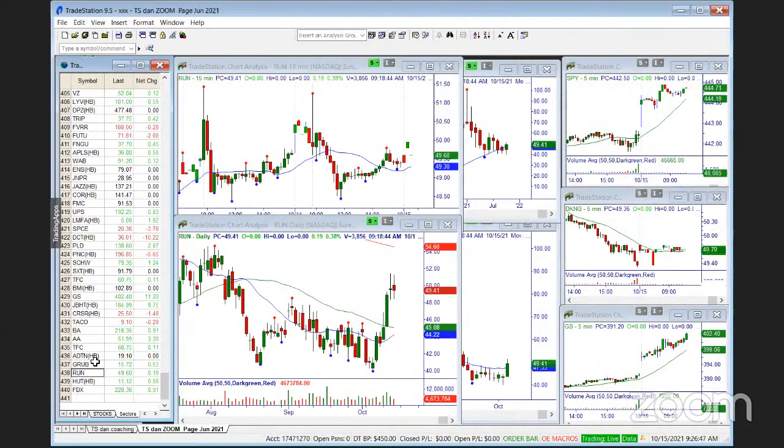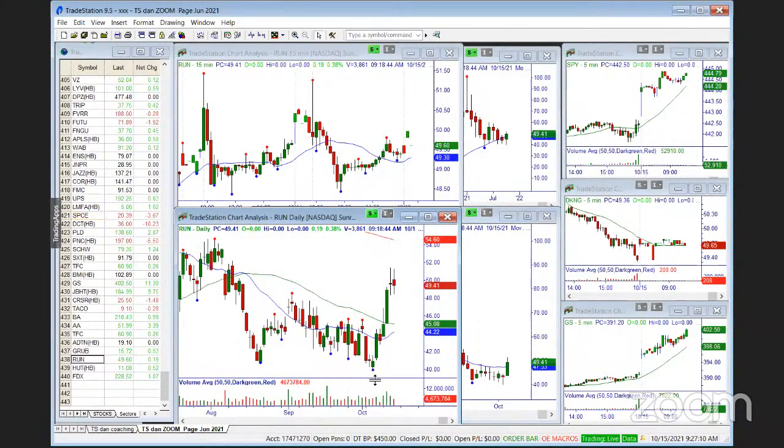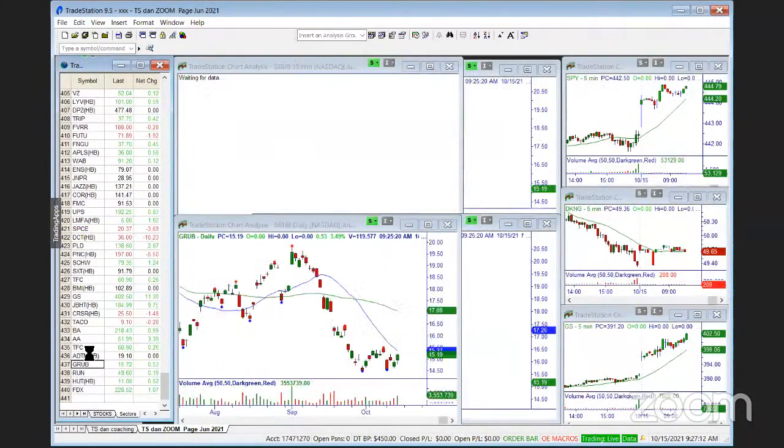RUN is a solar stock. FSLR has been ripping, TAN has been ripping, but what got my attention was this weekly. This could be, Greg, I texted it to you, a core entry right here. Target 60, 65, I don't know. But that's a beautiful weekly right there. Need a big stop because of the daily range.